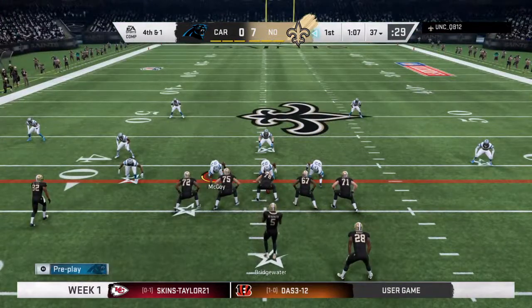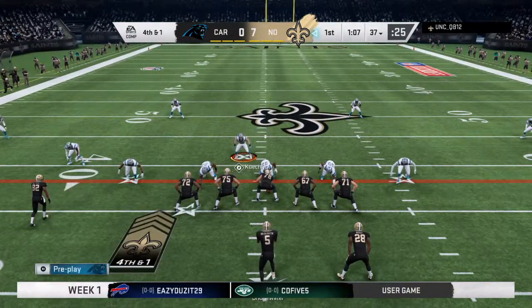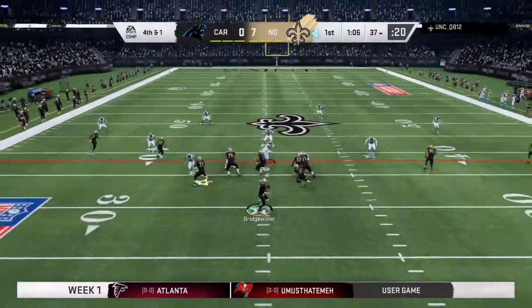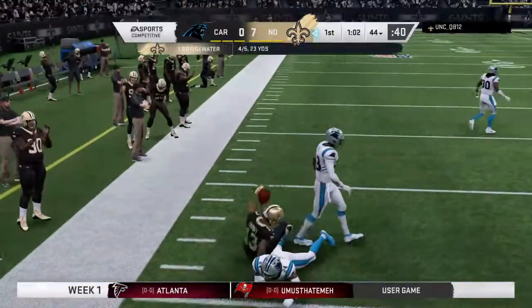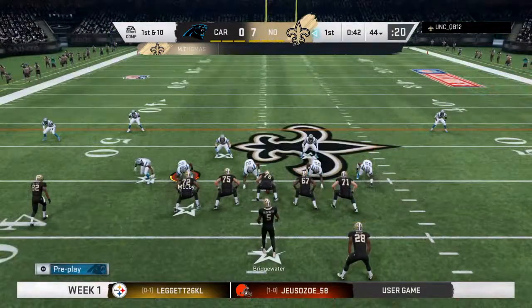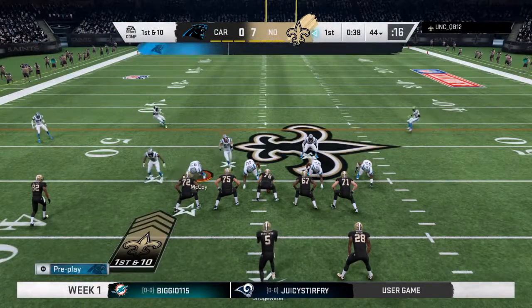And how about this one now? In their own territory, a gutsy call. They're going to go for this on 4th and a yard. They're indeed going for it. Bridgewater. Open man is Michael Thomas. And he's going to have a first down as he's brought down at the 44-yard line. A big roll of the dice on 4th and 1, but it pays off. They convert.